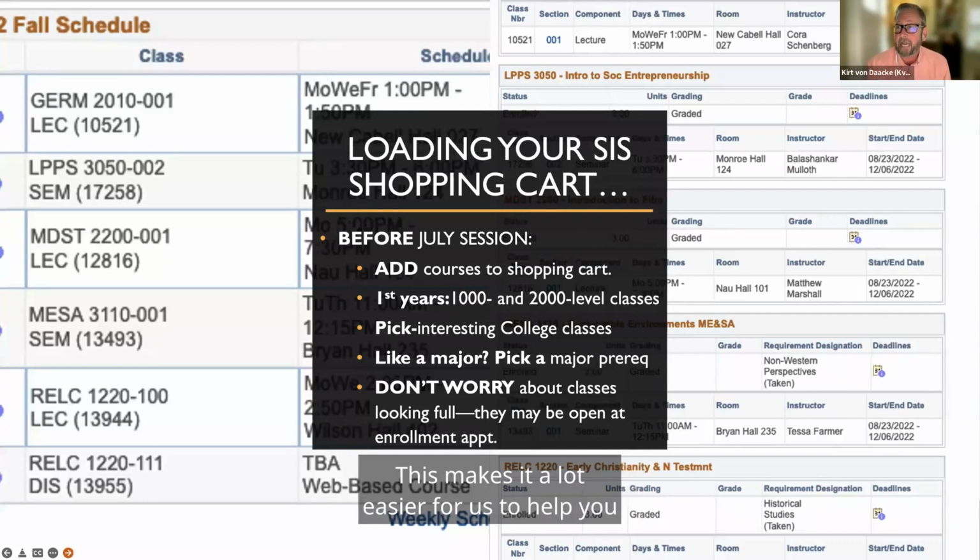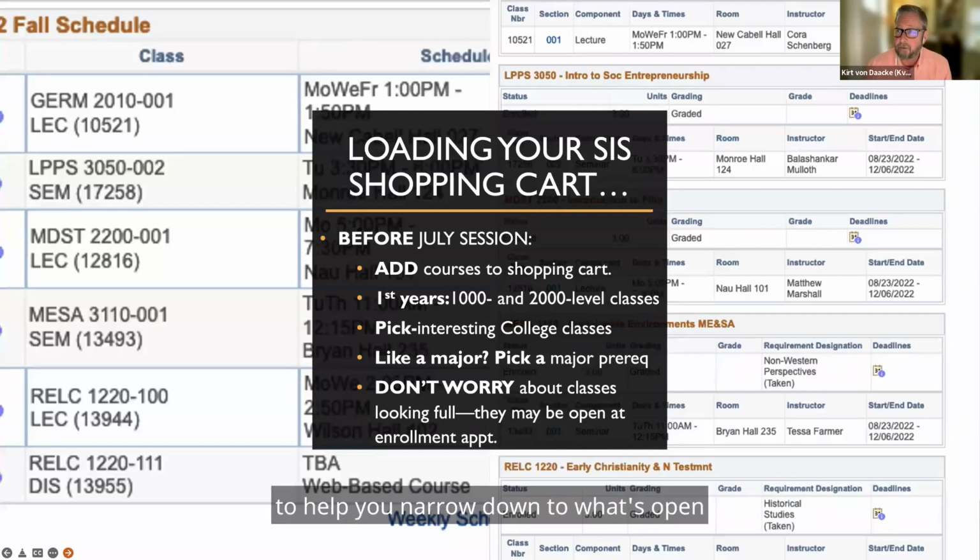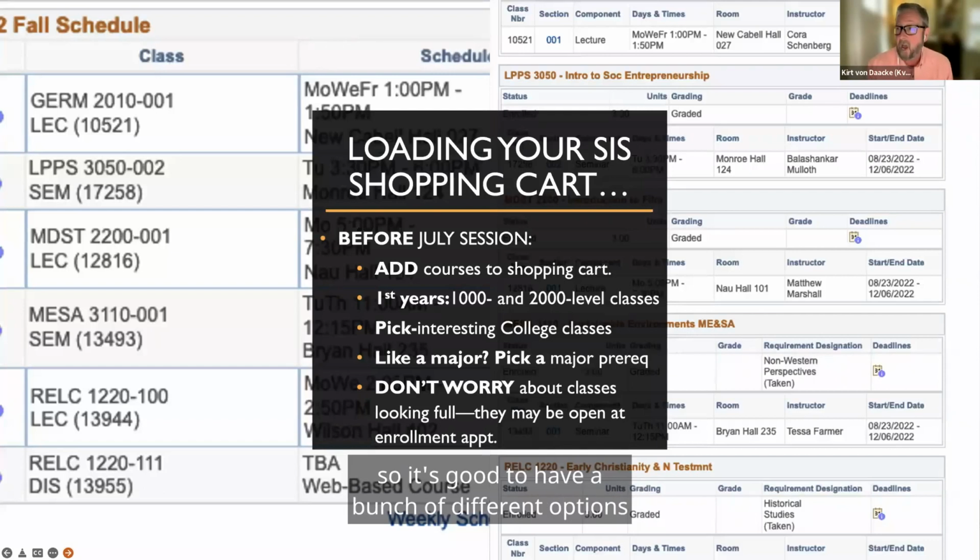This makes it a lot easier for us to help you when you are doing enrollment yourself in July, to help you narrow down to what's open and what fits your schedule. So it's good to have a bunch of different options in your shopping cart. So before you get here in July, add classes to your shopping cart. Real simple. If you're a first-year student, we recommend picking 1,000 and 2,000 level classes.